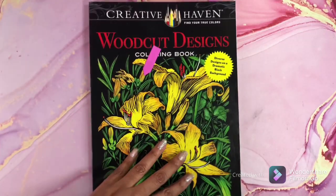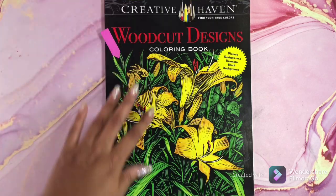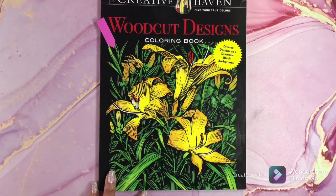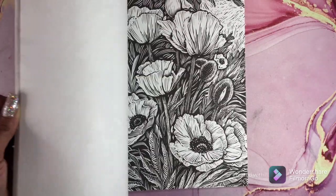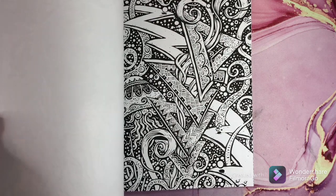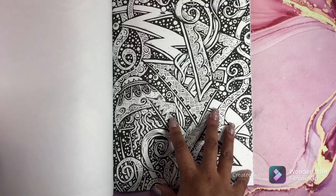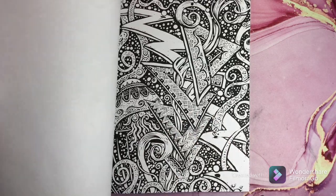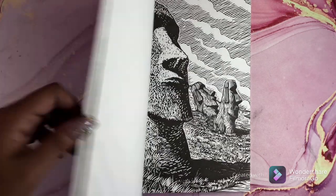My next book, of course, you guys know all my books. A lot of them have stickies on the outside of them. This is Woodcut Designs. This is a book that I have been wanting to color in. It is beautiful. So hopefully soon I will get a chance to color in this book. And this page to me screams neon colors. I want to do this page in neon colors. But it's a beautiful book. Love this book.